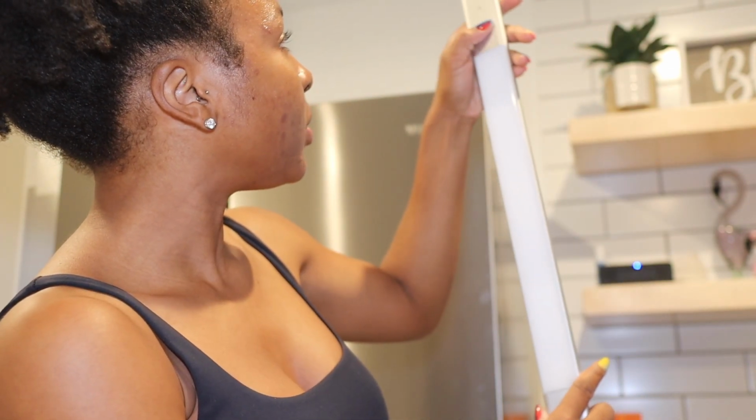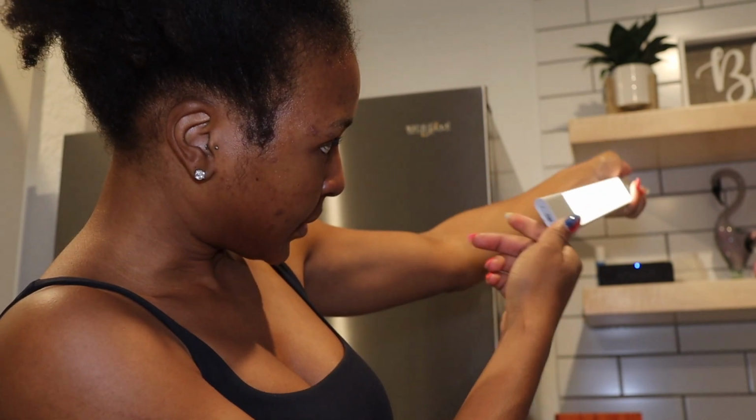Is it like different modes? I want it to get brighter. I don't know, let's try to put this in a closet. I'm so excited. Okay, let me let it go off first, and then I'm gonna show y'all. Okay, so I put the light up in the closet. Let me show y'all. It's motion sensored. Okay, I love, love, love it.